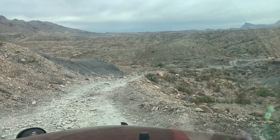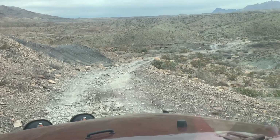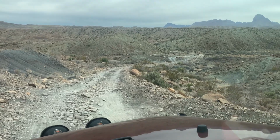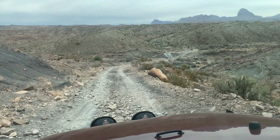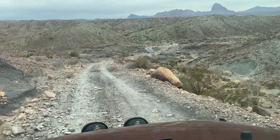This is a steep descent into this valley here. I have it in 4 low, first gear, manual, and I'm trying to let the engine do most of the work, but it is pretty steep. I'm having to use my brakes still.